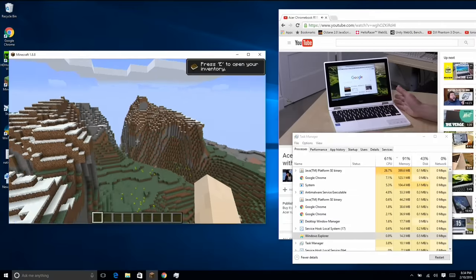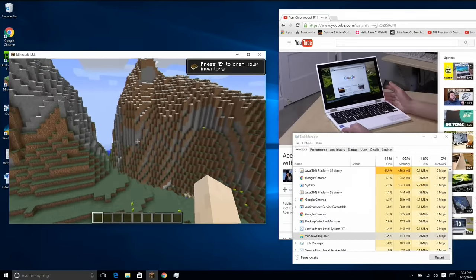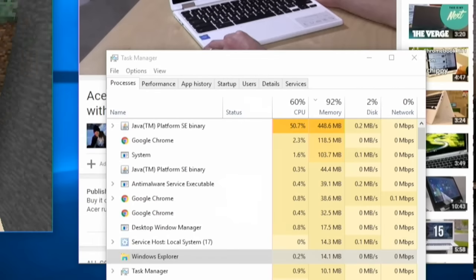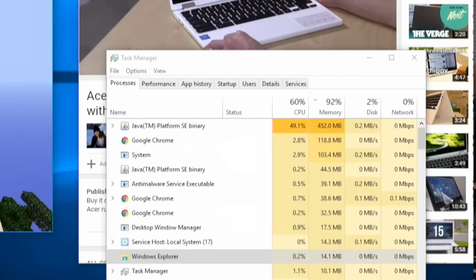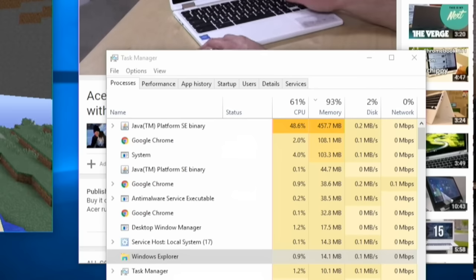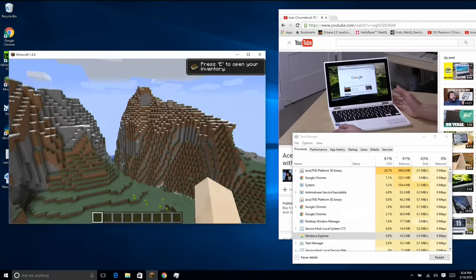So we're going to start with the 2 gigabyte model that is running Minecraft as well as a YouTube video in Google Chrome. And I want you to take a look at the memory usage here. It's about 91 to 93% as it's doing both tasks at the same time. The result is that it really starts lagging quite a bit. The video especially doesn't function all that great on there. And the reason is that we're maxing out the memory of the computer.